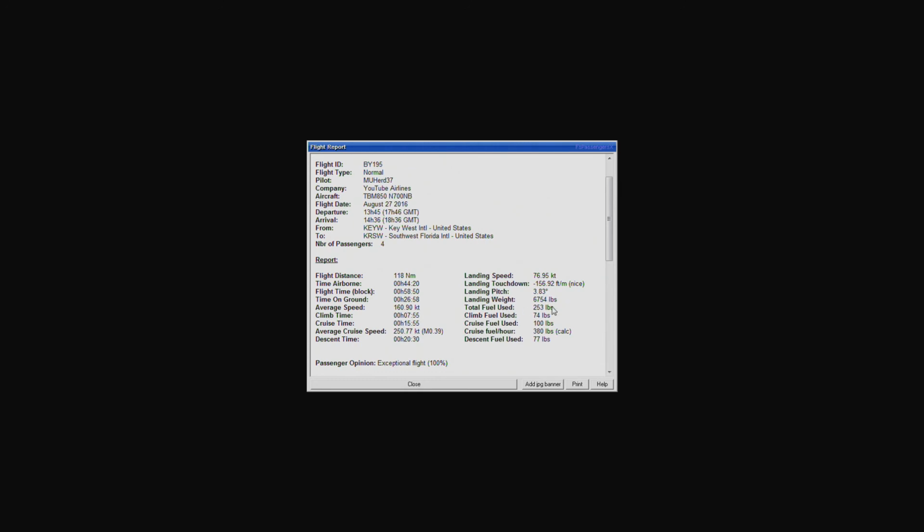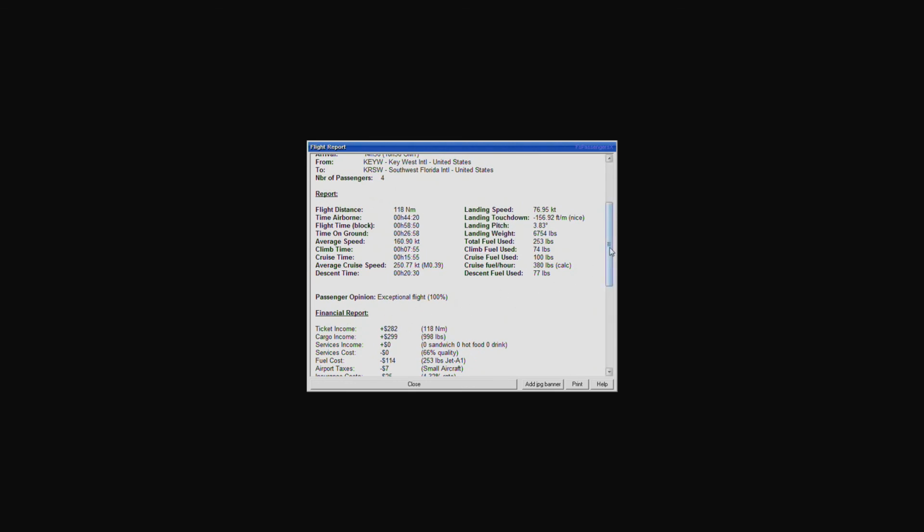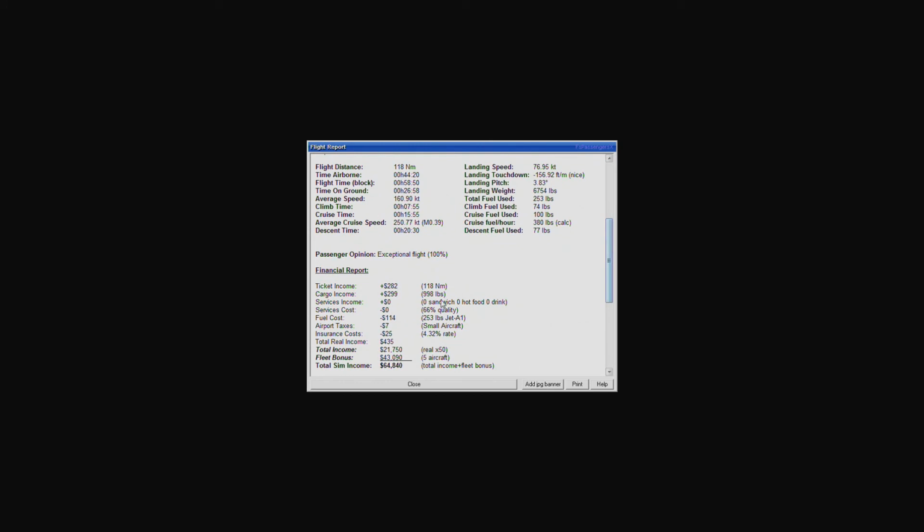Total fuel used, 253 pounds. Used 74 on the climb, 100 on the cruise, and we were using 380 pounds an hour on that cruise, and used 77 pounds on the descent. Passenger opinion, exceptional flight. Thank you. 100%. Made $282 from the tickets, $299 on the cargo. Spent $114 on fuel, $7 for the airport taxes, $25 for the insurance, so real income was $435. Times the 50, 21,750, got 43,090 from our fleet of five aircraft, giving us a total income of 64,840.